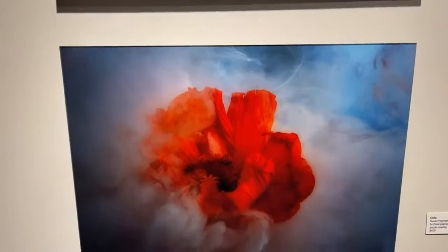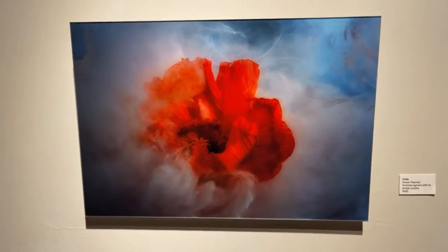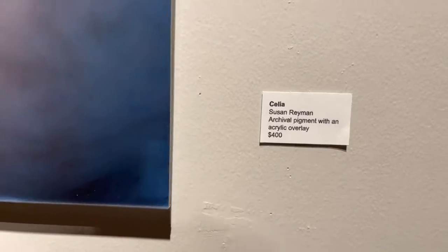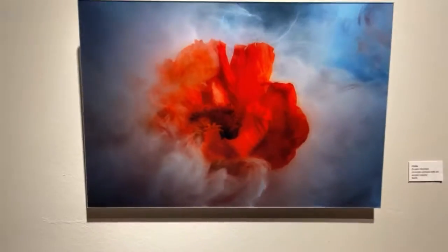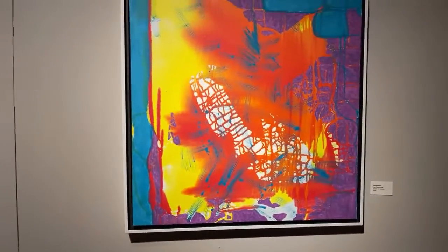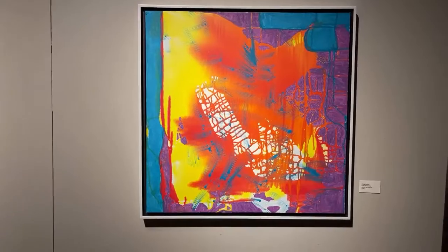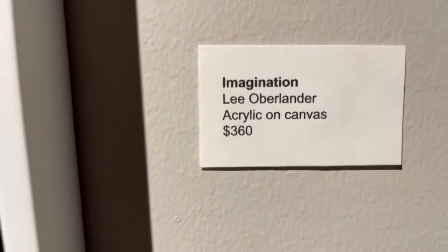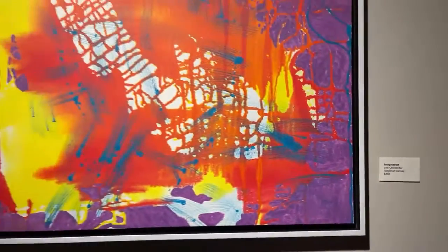Next piece is by Susan Raymond, Celia, archival pigment with an acrylic overlay, $400. Next piece is by Lee Oberlander, Imagination, acrylic on canvas, $360.